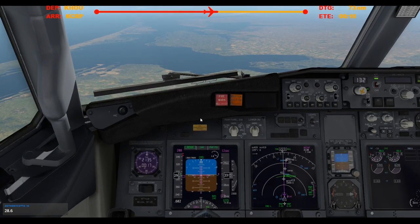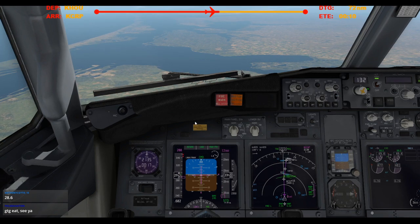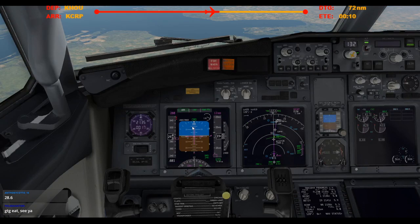Center, Southwest 1844 is flight level 237, descending to cross Bessie at 12,000. Southwest 1844, Houston Center, hello, the Corpus altimeter 2988. 2988, Southwest 1844.